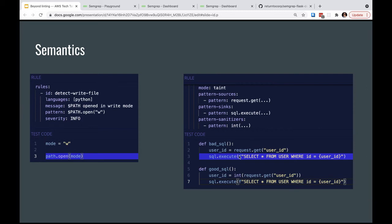Here I am looking for any user input data that comes from a Flask request object, then gets written into a raw SQL query. However, I will admit that if you cast this thing to an integer first, you cannot actually inject into the database. And so this is looking for essentially tainted data going into a sensitive sink.